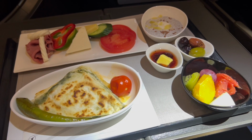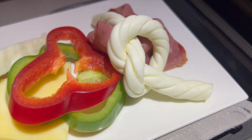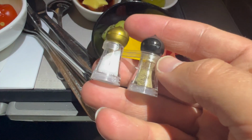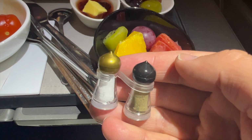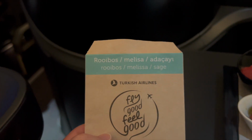I haven't really seen food art on a plane before. Chia seeds and pineapple, or actually no, mango, sorry, on the top. But yeah, look at this. I mean, this is really cool for a 1 hour flight food service. Love the little salt and pepper shakers with the dome top. It's always fun. It kind of reminds me of KLM's clogs.